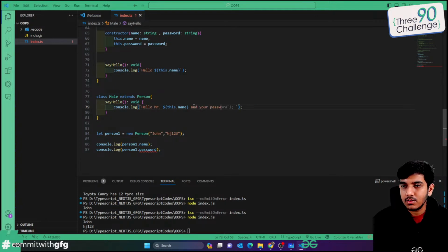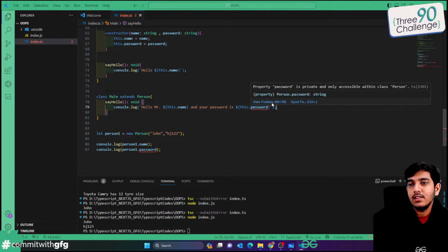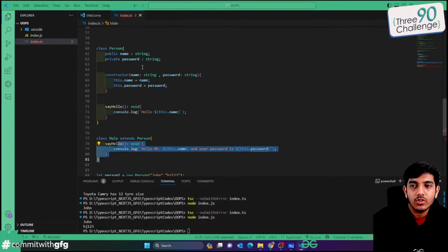Your password is this, right? Will I be able to get the password or not? You can see that the property password is private and only accessible within the class. That means you can't even access the password property inside the child. That's also not allowed.